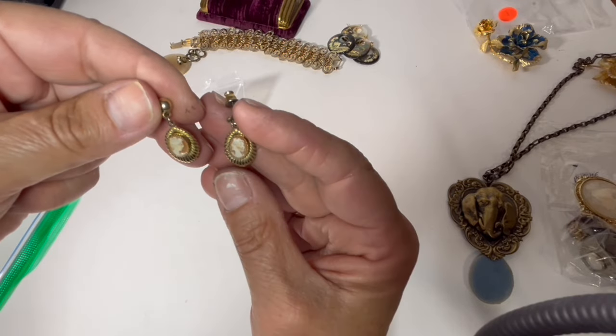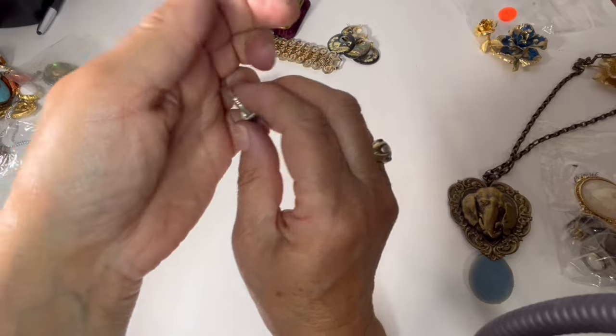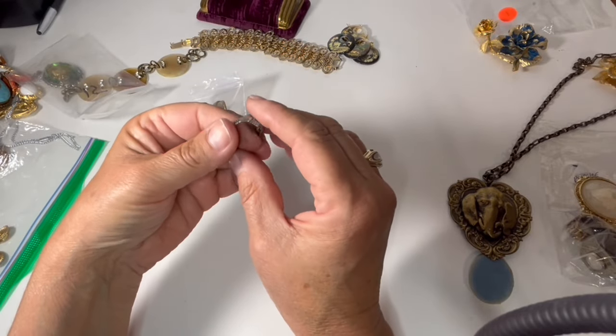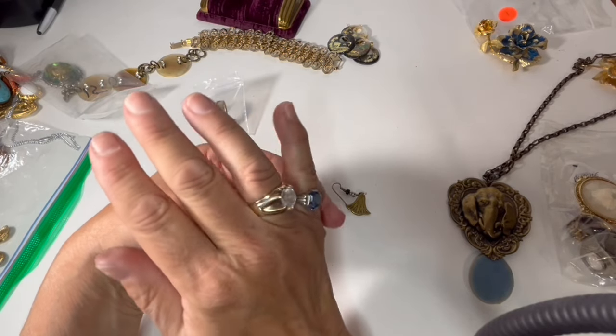Let me ask you this also. I'm thinking of other videos to do. I know I need to do some repair videos, but would you want a video on cameos or different jewelry from different time periods, or do you just like this mixture of all kinds of jewelry?